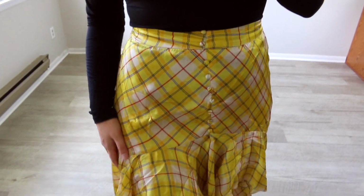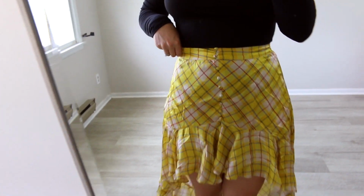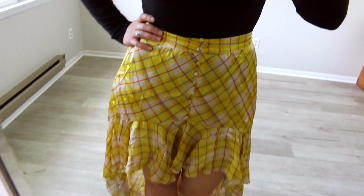One thing is that this material is very slippery, so it might move around a little bit, but I don't mind adjusting it. It's not riding up, it just kind of likes to go sideways on me. But other than that, I really like it.